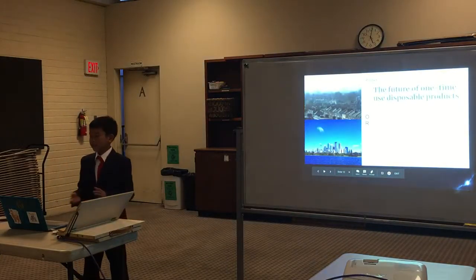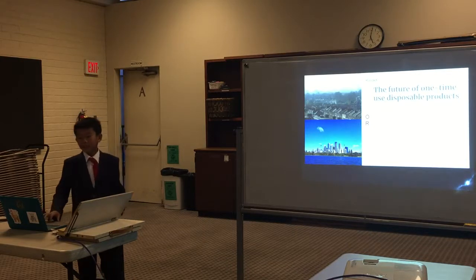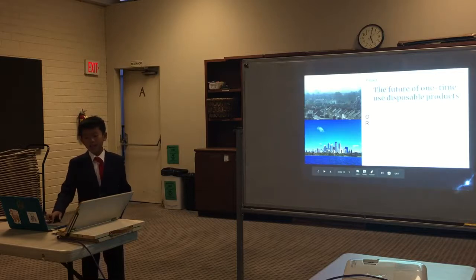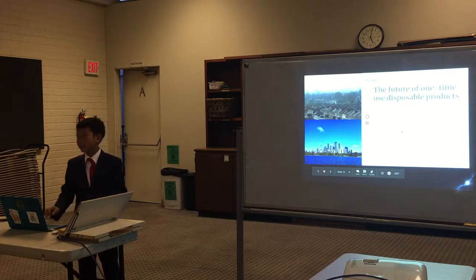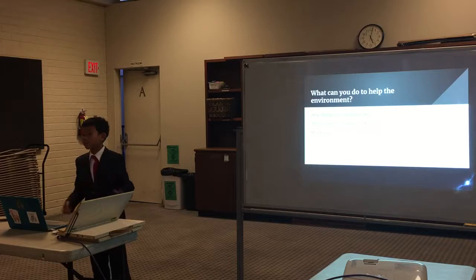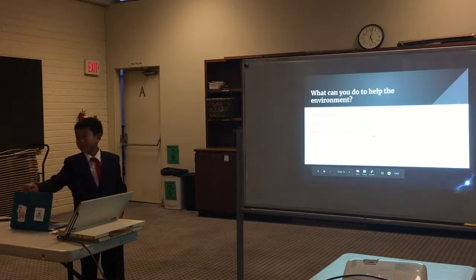And here is basically a future one-time use disposable product. Now, maybe they can only be metal instead of plastic. If we don't stop this, it could end up just like this place right here, all polluted and trash all over the place. If we can fix it, then we'll have a nice place like this. And mutations are already affecting sea life, and one day it will attack us. And finally, what can you do to help the environment? What can you do to make a positive impact? Maybe you can use these tips that I made to build a cleaner world. Thank you for listening, and I hope you take these tips wisely.